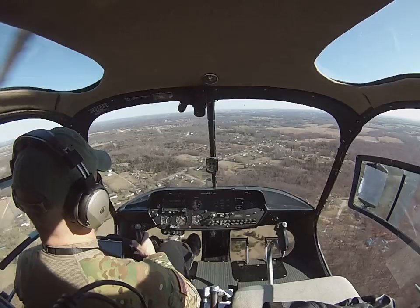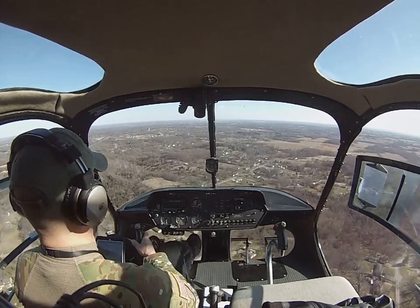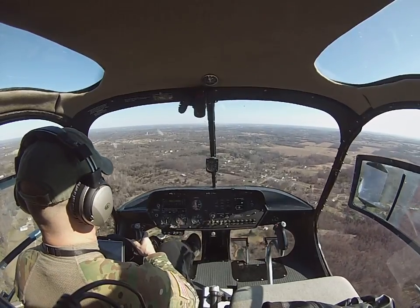Middletown traffic, helicopter 20 Hotel is 5 miles to the north, 1,500. Be flying over midfield, transitioning southeast. Middletown traffic.